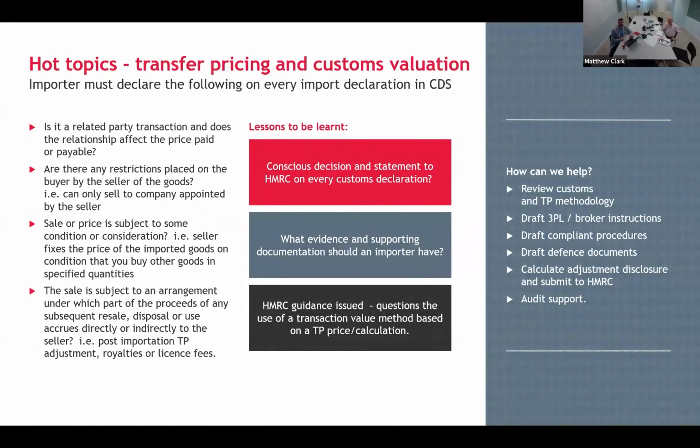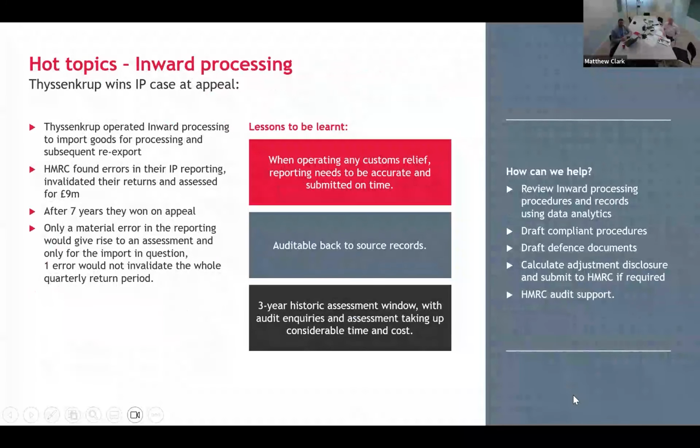Now, that may or might not be right for your business, but one thing I would say is that you do need to look at these 4 questions. You do need to have an answer that is correct, and then you need to instruct your customs broker as to how to answer those questions on your behalf. And of course, HMRC is increasingly analysing import data, so they will be looking at this in the future. So on to the next slide, Natalie.